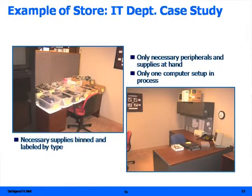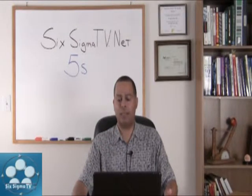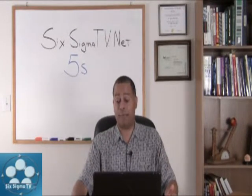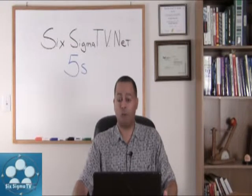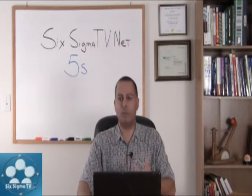If you take a look at the bottom right here, look at how clean and tidy the desk is. Now you can get things done. Now you can find things. You can find the phone. You can find the computer monitor, the one that you really need to use, those kind of things. Very simple, but a lot of us don't do this.